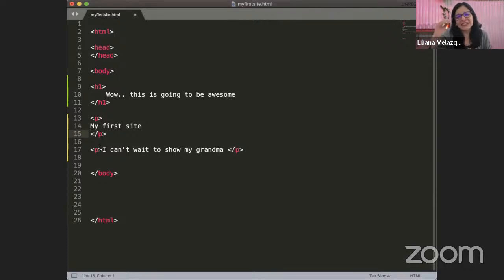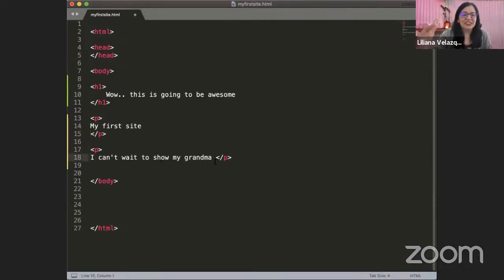And yeah, so that's the way that I started understanding that I needed to have an opening and closing tag, especially in HTML. So going down, closing, closing.